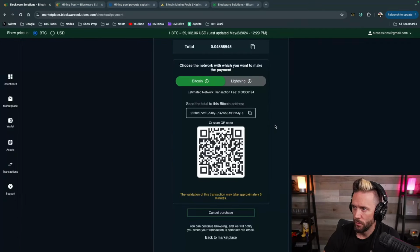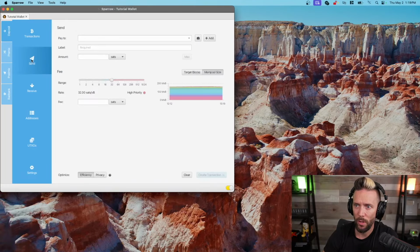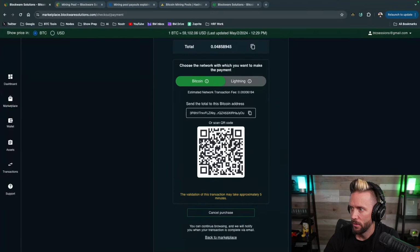Okay, so first thing, I will copy the address to send to. I'll jump over to my wallet and hit send. I'm going to paste in that address. Good again to check the first few digits, last few digits. Looks the same to me.